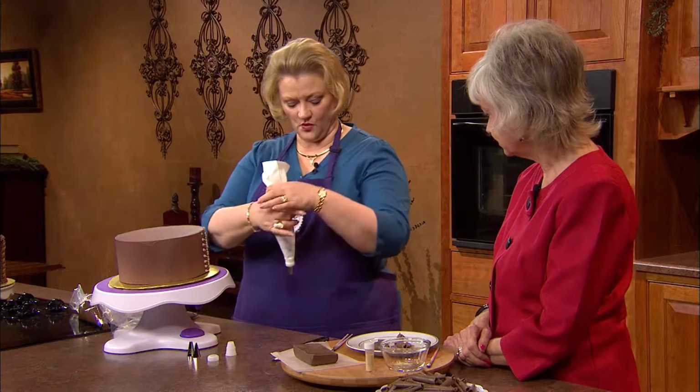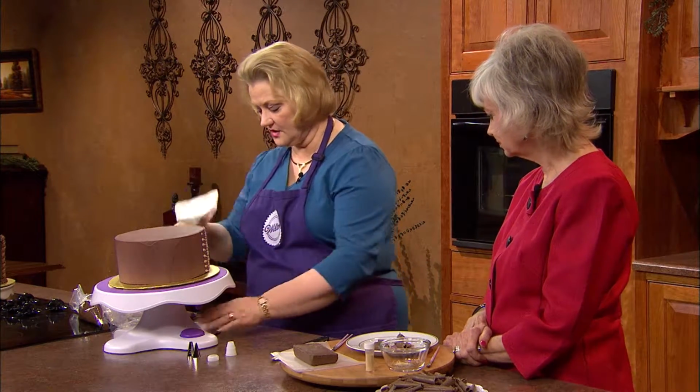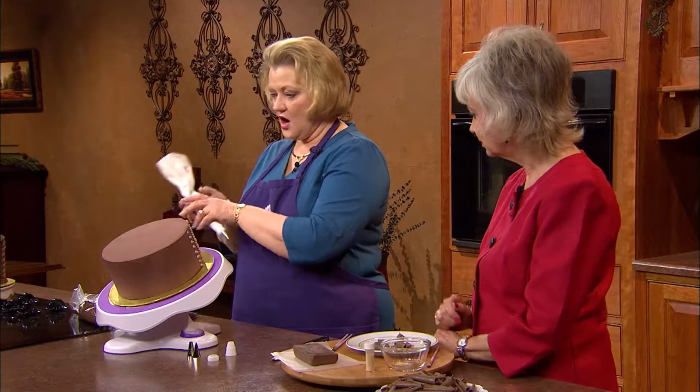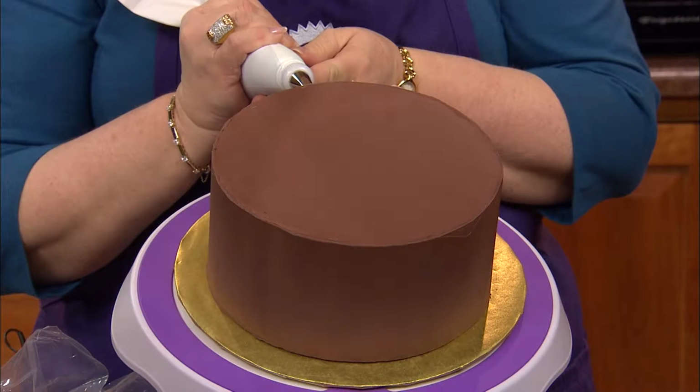And then I've got a basket weave tip here, and you can have a serrated or you can have a flat. And I'm going to use the serrated because I think that gives some additional texture. Let me angle myself back up again. That tilt really is helpful. Oh, yeah. I mean, you can do it without it, but it just makes life so much easier.